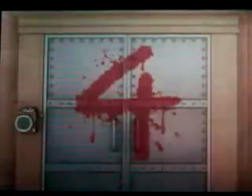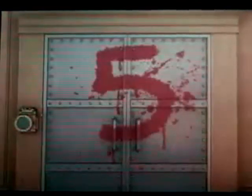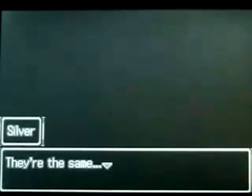There were 2 pairs of large iron doors set into the wall in front of him, 4 and 5. They looked quite sturdy and each had handles jutting from them. Written across the surface of each door in red paint was a number. The door on the right had a 4. And the door on the left had a 5. They're the same.